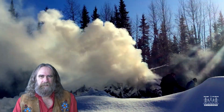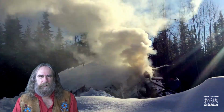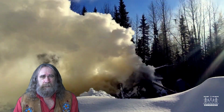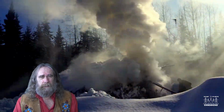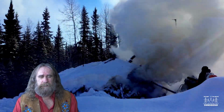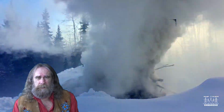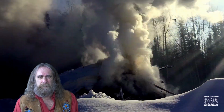Gotta love the look of a big brush pile burning. There's some people who like to have their campfires made. Well, you would be in your glory out here with a brush pile like this going. The heat is just shedding off that like crazy, even in minus 30 degrees. So it was really an interesting experience.